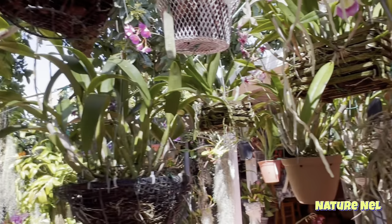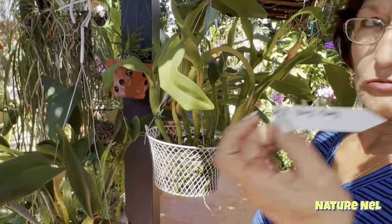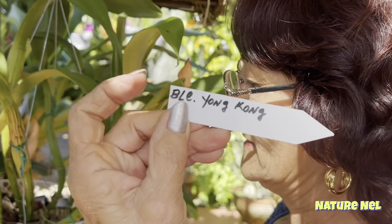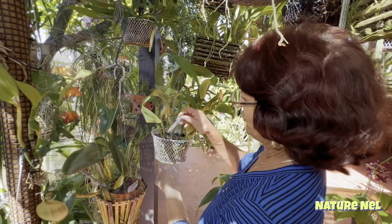I could sit here all day and just look at the flowers. Everywhere you look, there's more. Mira, este one, mi millón con que tú compraste reciente. Espérate, ¿cuál es? La amarilla con el centro rosado. Oh, that's that big yellow one that I got from Pam.